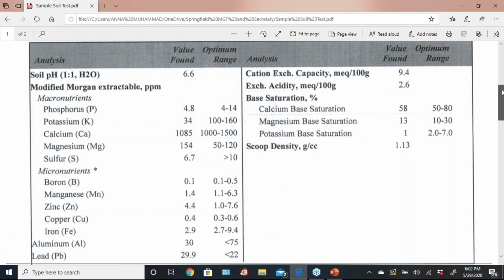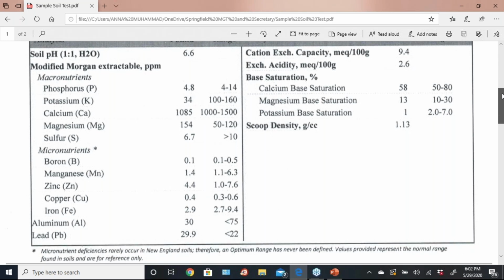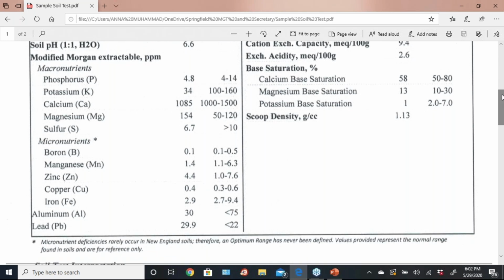We get the simplest test that UMass has that's slated for home gardeners. Laura mentioned this before, but they're using a different acid test than Logan Labs, and the Logan Labs test does not give the lead level. So that's why we start with the UMass test first. They are using a modified Morgan test, which is a different acid test than Logan Labs.